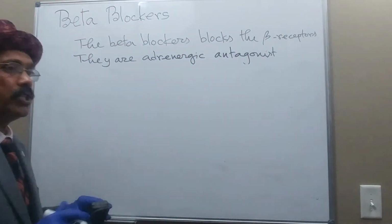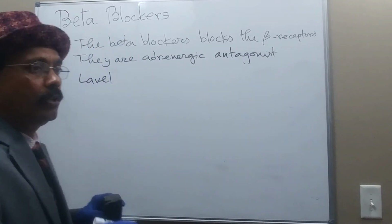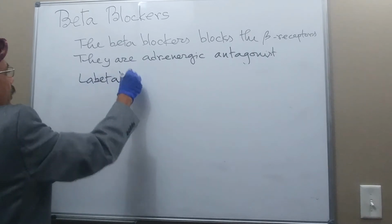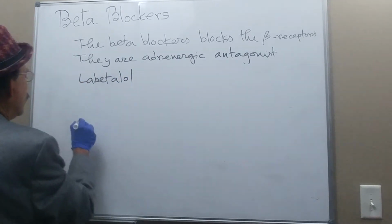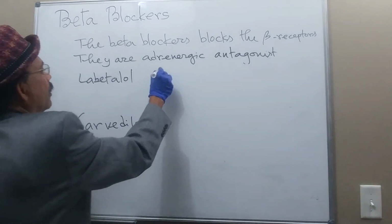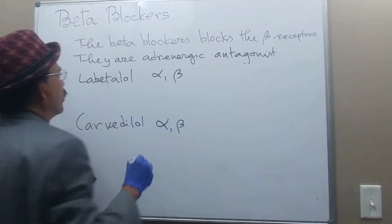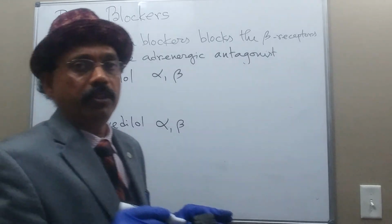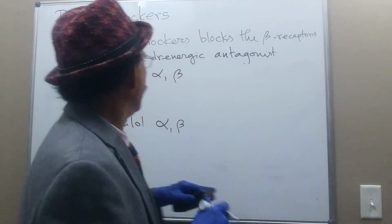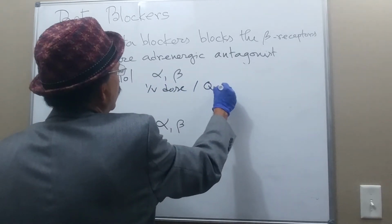Then we have some special types of drugs. One is labetalol. Another one is carvedilol. Labetalol is an alpha 1 and also beta blocker. This is a very important medication that can be given intravenously. It is a very good medication to control blood pressure very quickly. So for the quick action, an IV dose is present.